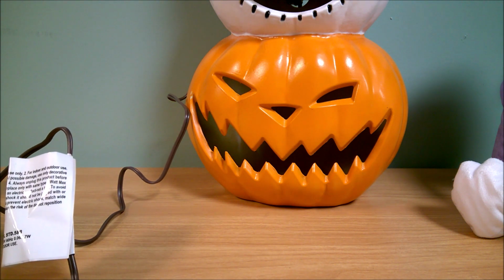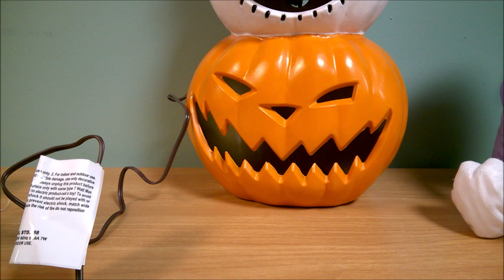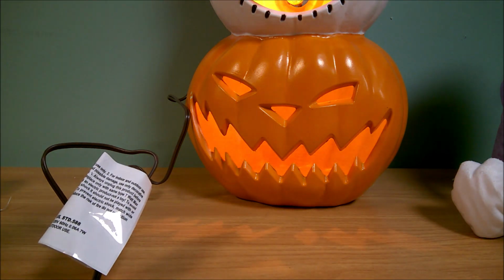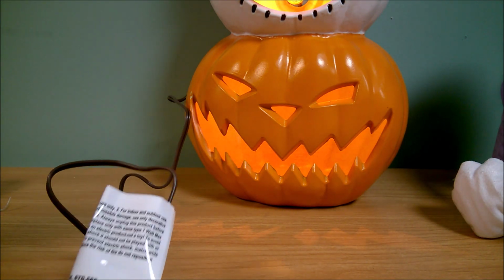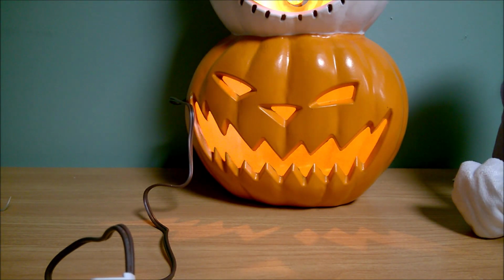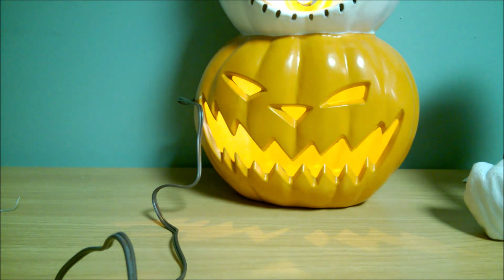All right, so let's light him up. Plug it in. Here we go. Okay. So yeah, the Pumpkin King Jack looks really cool. It's very cute. I mean, that just looks nothing like Sally up there because, you know, really not a whole lot there, but the other two look pretty cool. All right, so there's that.